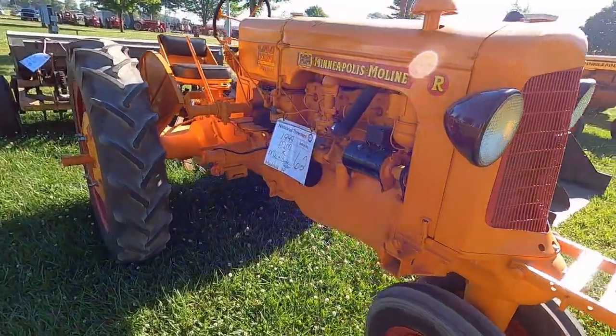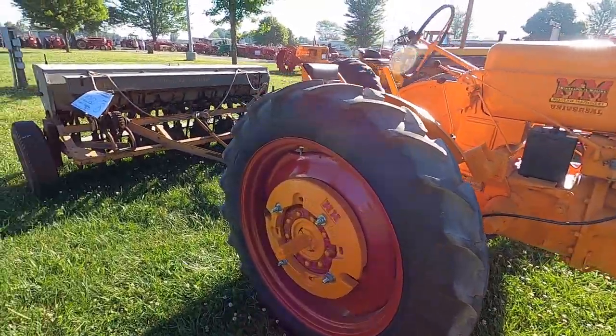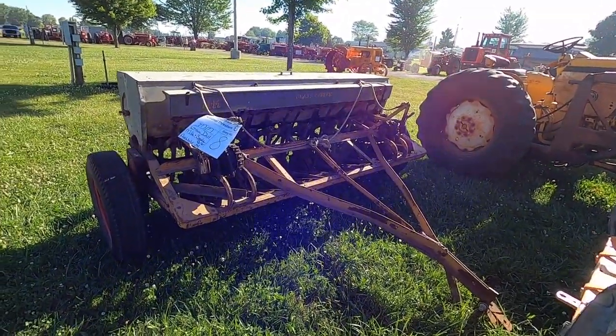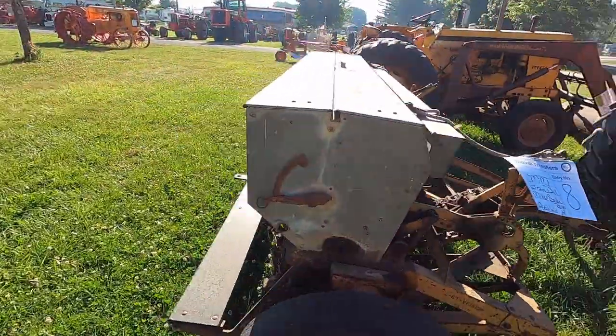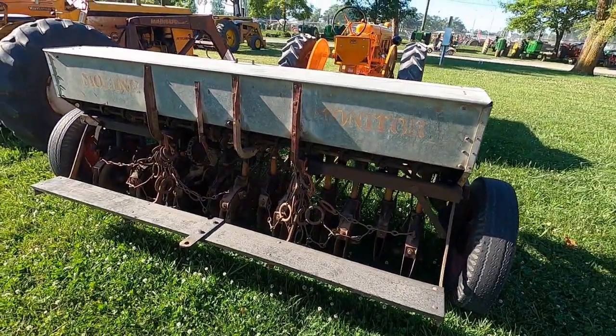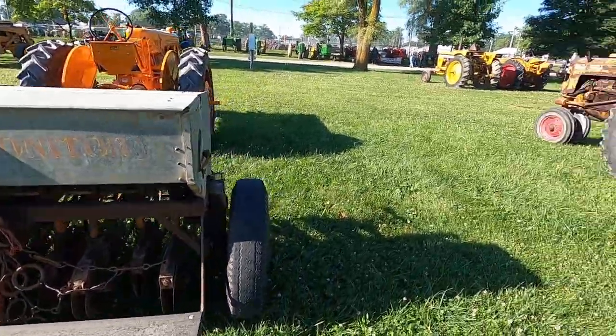The 1949 R, Mike and Sandy Roller of Archbold. And they brought along a MM grass seeder behind it, which is in really nice shape. I looked at this quickly yesterday, but it's a nice looking grass drill. Moline Monitor is what it says on the back on the decals. It's kind of neat.